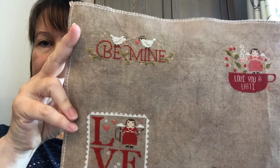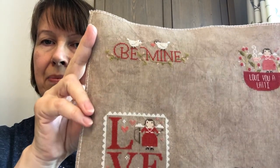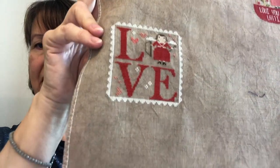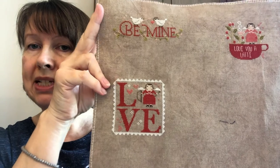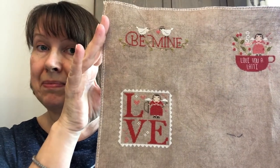This is my 40 count linen that I've dyed. I've been stitching on 40 count a lot recently, and I've left space for the other two designs, and I will stitch them all before I cut these out. Try not to waste any of the linen.